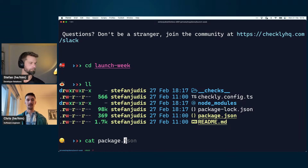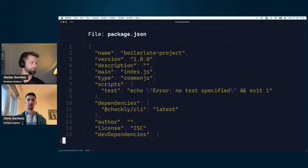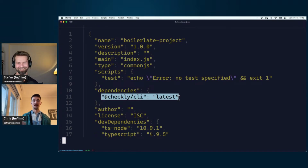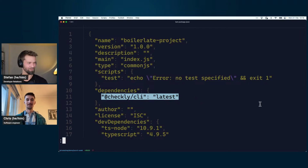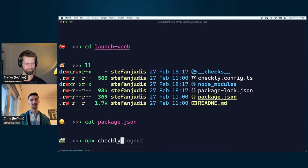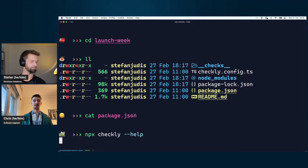And here, if we check out the package.json, we'll see one dependency that's very important for the monitoring as code, which is the Checkly CLI. Cool. Yeah, we will have a look at the detailed structure of this new project in just a little bit, but I want to get started here with monitoring as code as quickly as possible. So what should I do next? Well, we have the CLI already installed, so we can run npx checkly --help and see what options are already available.